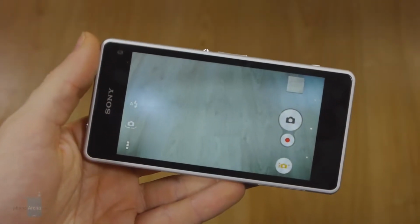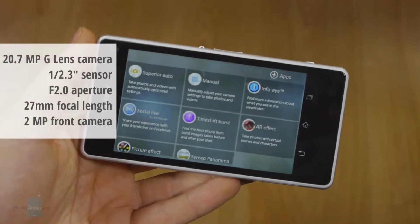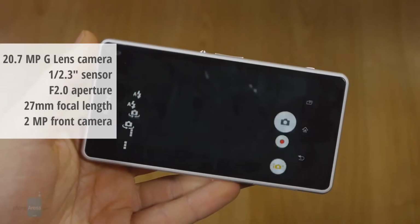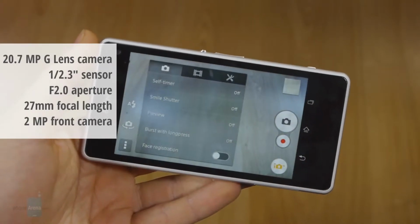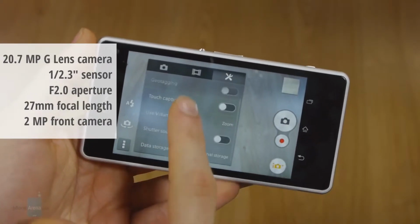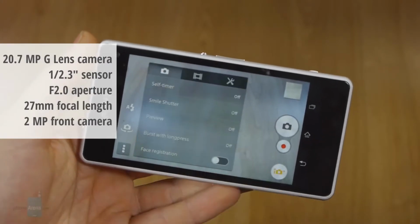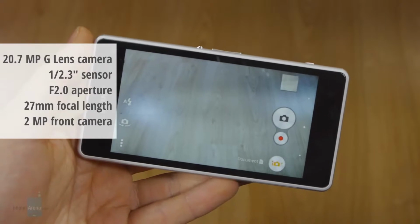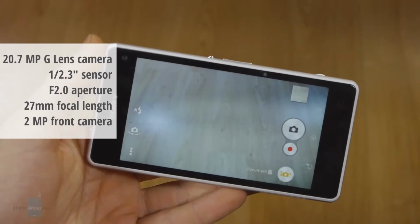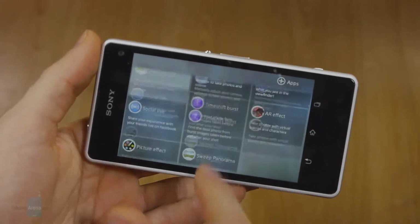The beefy 20.7 megapixel G-Lens camera of the Sony Xperia Z1 Compact has absolutely the same characteristics as that of the Z1, which is a great technological achievement by Sony to fit the same sensor in a considerably smaller body. The great thing about the G-Lens camera is that it not only fits a great number of pixels, but those pixels actually have a pretty good size of 1.4 microns. This has been made possible thanks to the large 1/2.3 inch sensor.